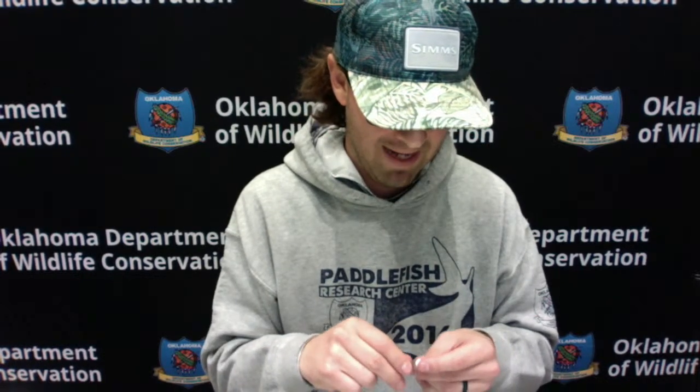Looking at depth line maps, if you don't have great electronics on your boat, if you just have a basic depth finder, it's always good if you go to wildlifedepartment.com and go on to our Where to Fish pages. They all have depth line maps, and it's interactive, so you can scroll around the lake.